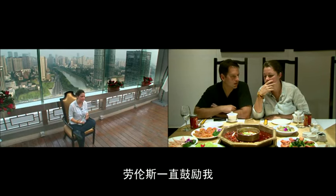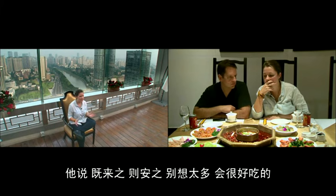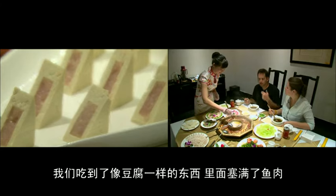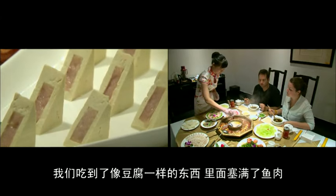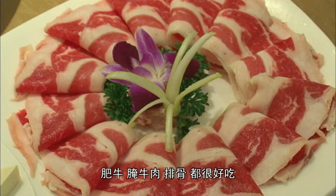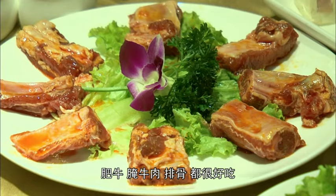And Lawrence was really, really supportive. He was like, "You're here, you have to do it. Just don't think about it, it's going to be great." When in Chengdu, we must. There were things that we understood like tofu. Oh, tofu, but this one is stuffed with fish. Long strips of celtis. Thinly sliced fatty beef, a marinated beef, pork ribs, which were great.